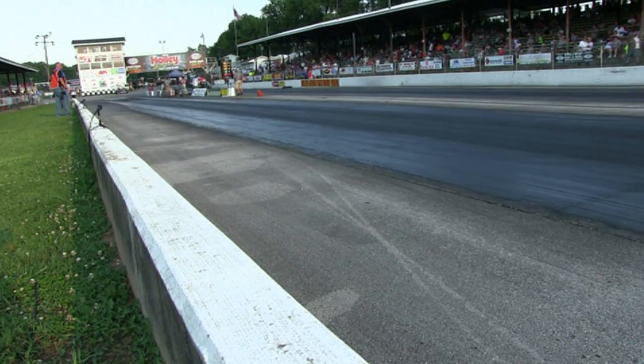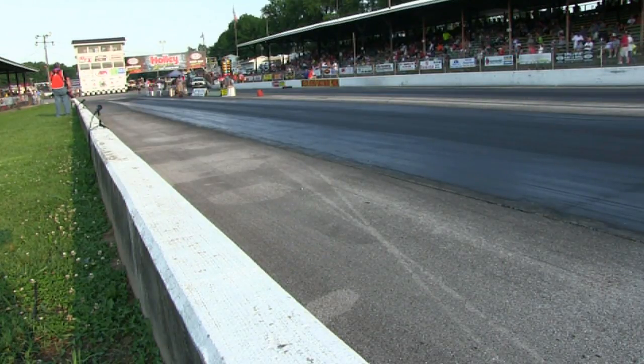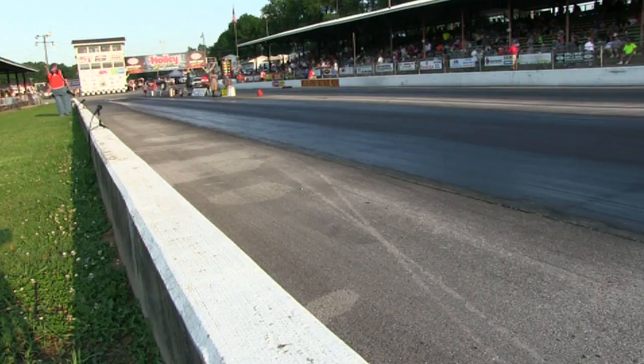So once again, if you're in the semifinal round, we need you back to the staging lanes immediately. If you're in the final round, you can hang on. We'll call the finals up as a group. But semifinalists, we need to get you down to the finals. So we need you all back to the staging lanes now. All semifinalists to the lanes.